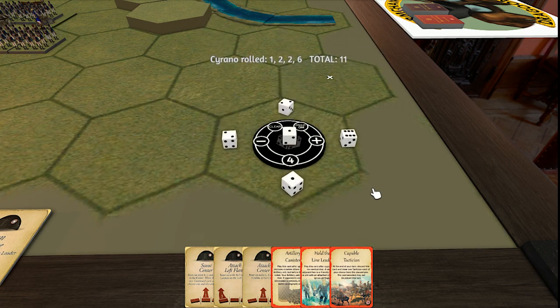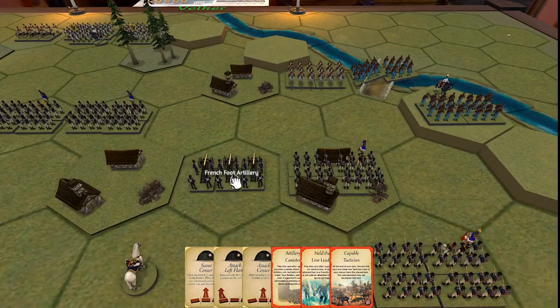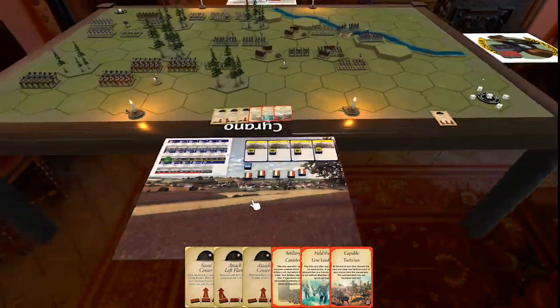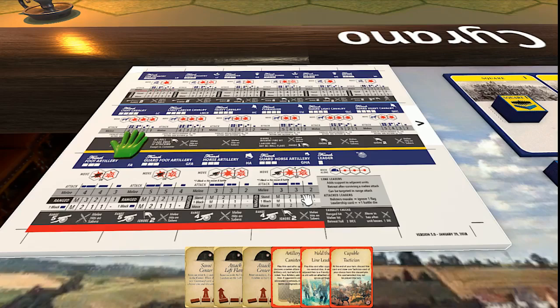Yes. One saber and nothing else. Pew pew. Sabers don't count. Correct. My French foot. But if you had been going for infantry, now that would have been quite something. Like those guys up on the hill. Who knows?